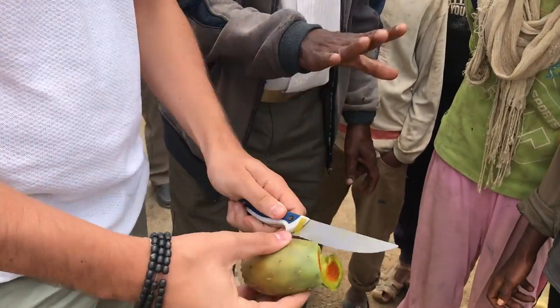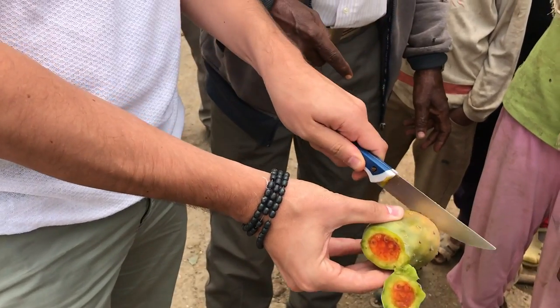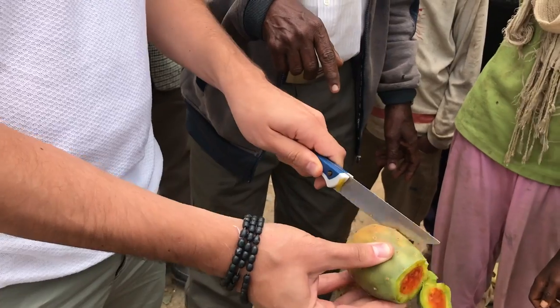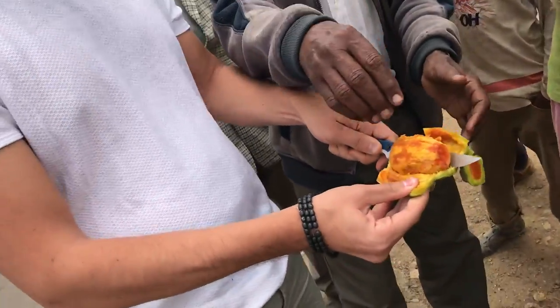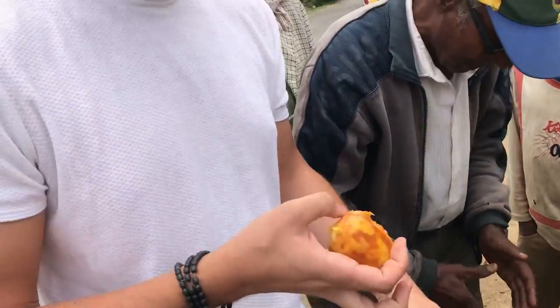Yeah. Let me see. Okay. Cut this side. This way. Yeah. Now. There we go. I did it. Tastes better when you do it yourself.